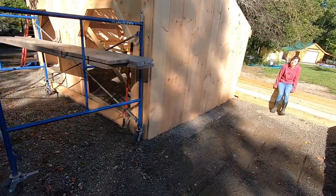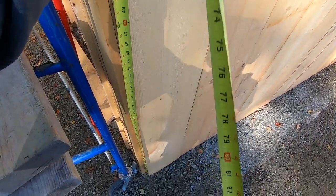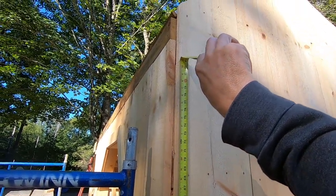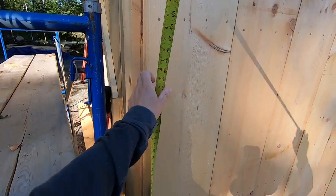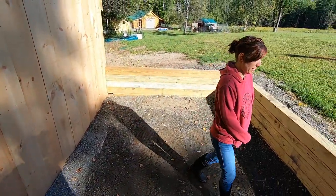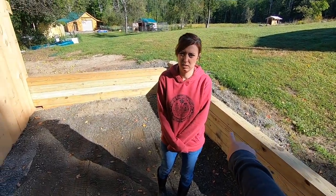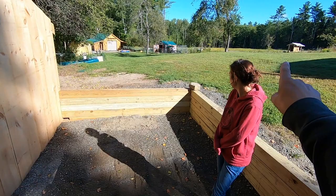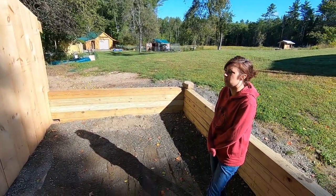So let's get a measurement for our first post. I marked it earlier, so we need to go 82 3/4. I don't know really how this is gonna happen. I'm gonna have a post here, a post there, one in the center, and then two in the back. And then we're gonna build our beams on top of those, and then we can put our roof on it.